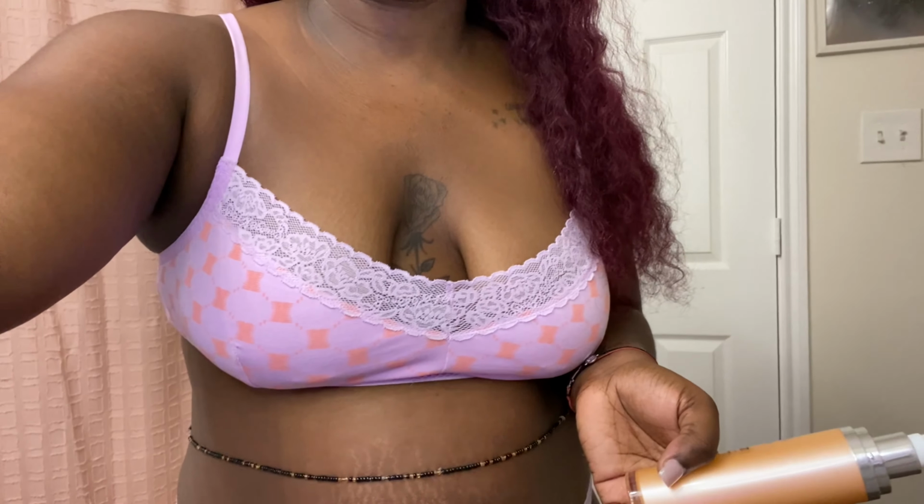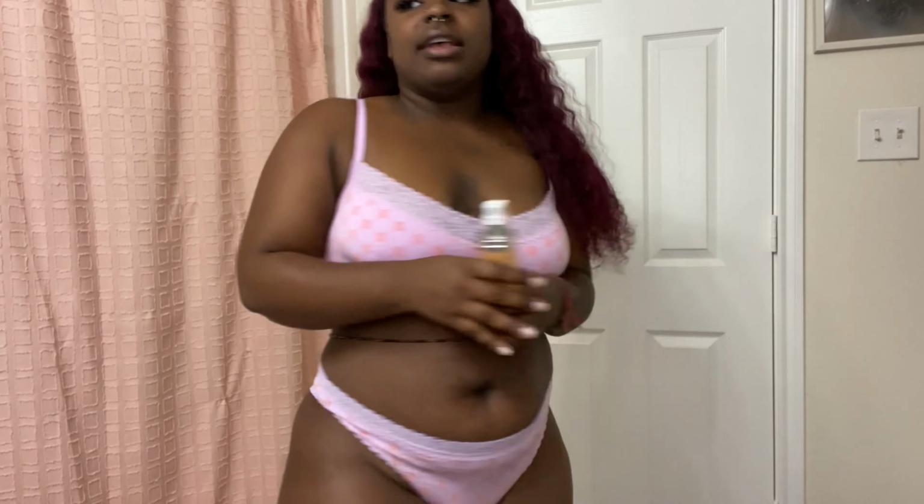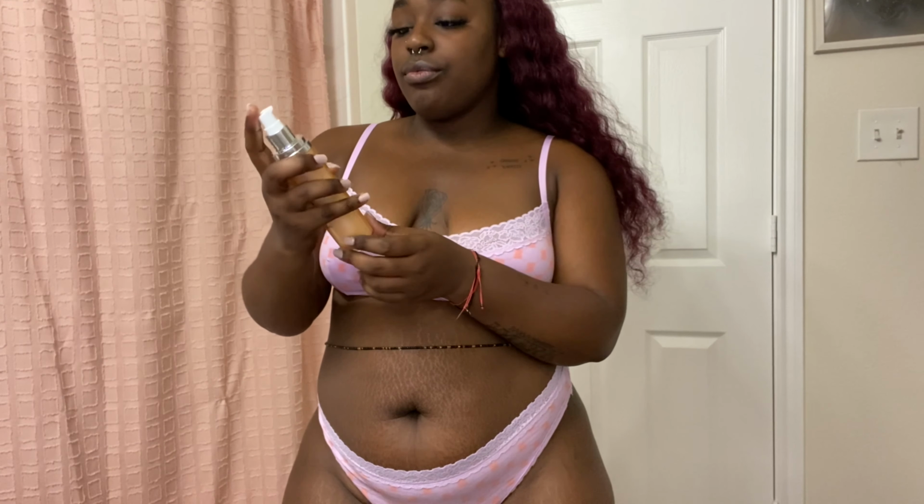They have like the butt cream. I don't know about the butt cream. I have one, so I don't need that. But if I wanted the stretch marks to go away and everything, I think I'll use that.